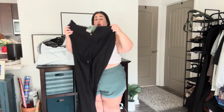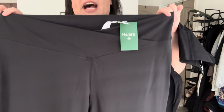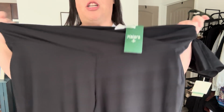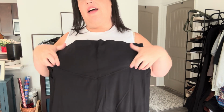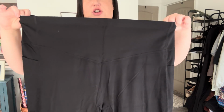Okay, now these ones are a different legging style, but very similar to the last. This is the last pair, and it has that crossover here at the waist, and all of the material is just like a soft, stretchy material. This one goes straight across the waist. It does have these little style lines that go into a V, but the actual midriff is a straight cut.